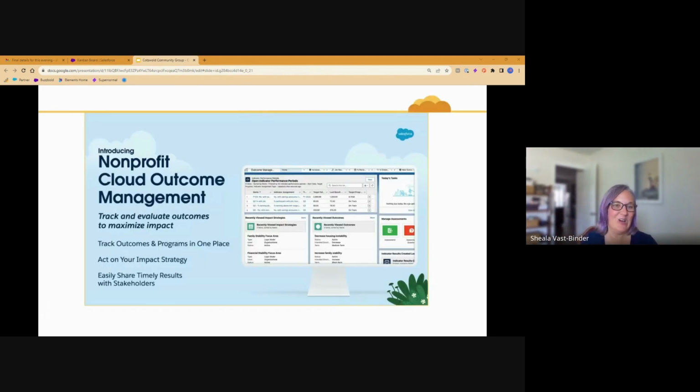Okay. So along comes the Nonprofit Cloud Outcome Management app. So basically, this app is going to help us be able to track and evaluate our outcomes to maximize impact. So what you'll find in the nonprofit space is we're pretty good about setting up a strategy, saying what we want to accomplish. But being able to track it and then analyze it is really overwhelming. It's just not, honestly, where most of our head space goes.